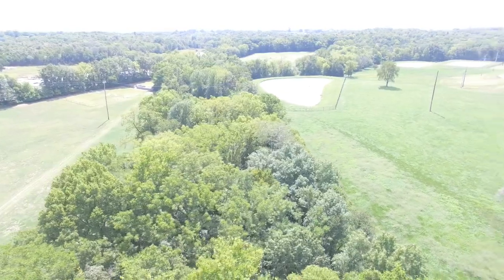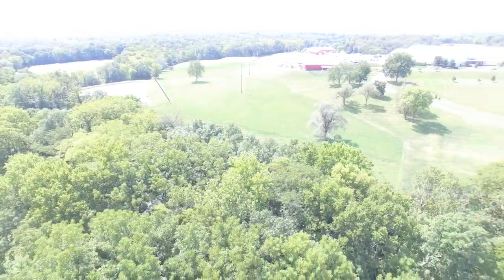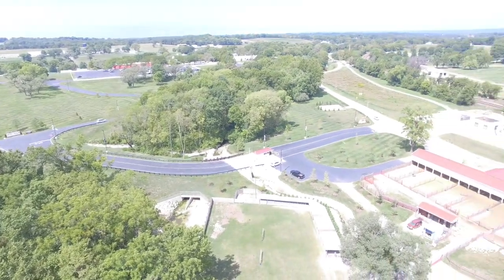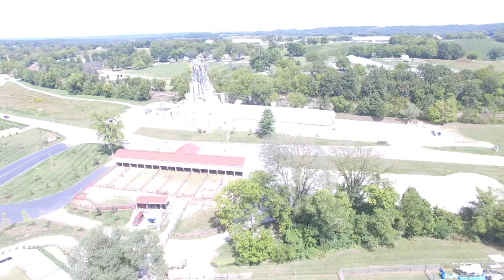Do you see that pond over there? That's pretty cool. I wonder what they do with it. Dock diving? No, there's no dock. I don't know what it's for. It's just a random mosquito pond is really what it's going to be. Anyway, here's the view of the whole thing. Hope you enjoy the view of Purina Farms from the sky.